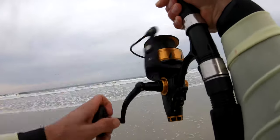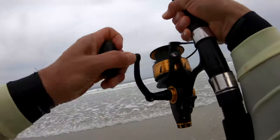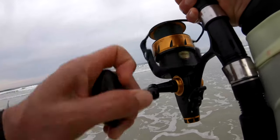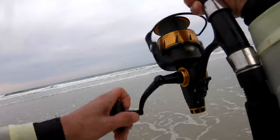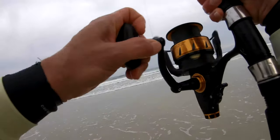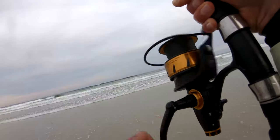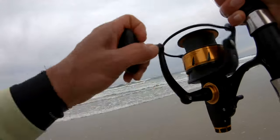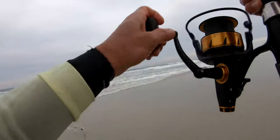Oh yeah, he's on. Same thing that happened last time. I got one hit and then put the pole back and then he came back and hit it again. I think it's a small whiting though. Maybe it's a pompano. No. It's a nice whiting.